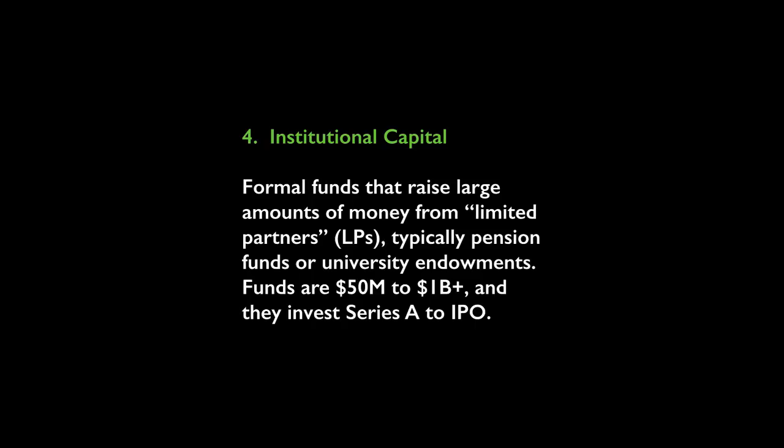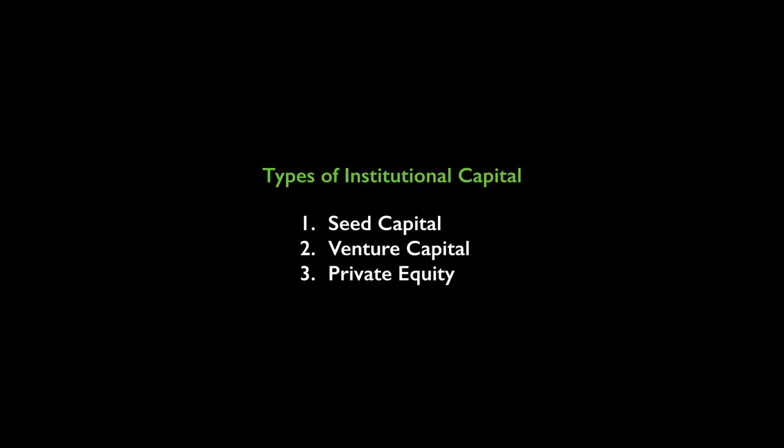Funds typically run from about $50 million to about $1 billion US currency. And they typically invest from Series A all the way through initial public offering, or until a company reaches the stage of public market where the stocks are listed on something like NASDAQ or the New York Stock Exchange. So the types of institutional capital really run from seed capital to venture capital to formal private equity.